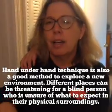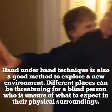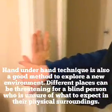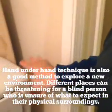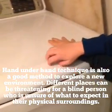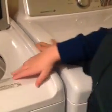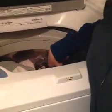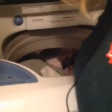For some more examples of hand under hand, you see how I feel along the walls? And then you see him creeping over me? He's already jumping ahead. And now we're going to check the laundry situation. Oh, he's getting tired of me. Did you see how he pulled my thumb forward? Now, let's check to see if we need to do laundry. Can you reach in there, Max?